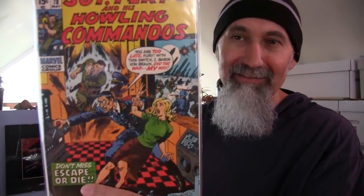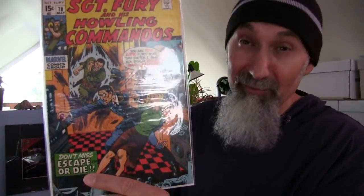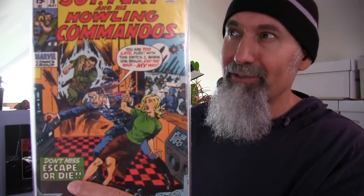Sergeant Fury. Let's see if we can scroll and find it. Nope. Sergeant Fury and his Howling Commandos, number 78, from 1970. That's a nice copy. Cost me $2.25. Okay. And it's graded at 8.5. Well worth it. Well worth it. $2.25. Thank you very much.